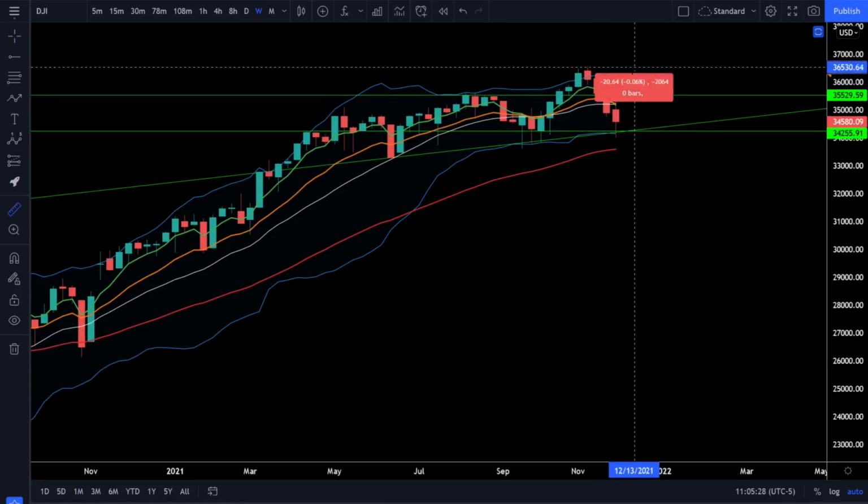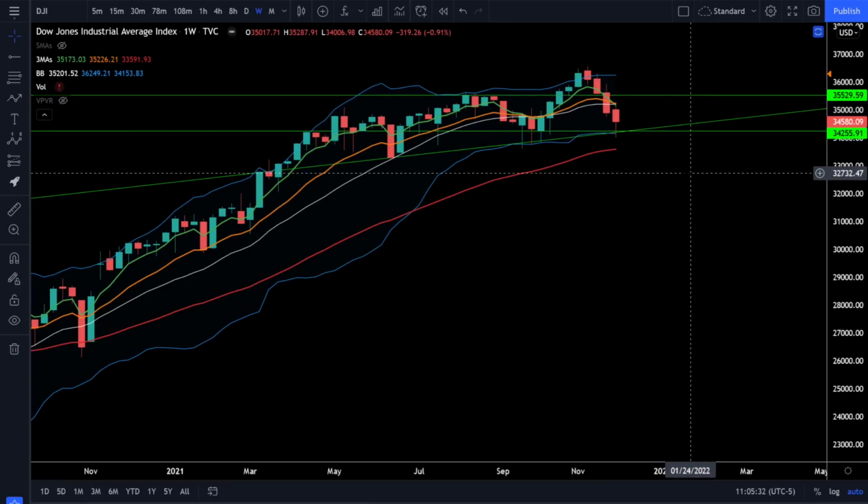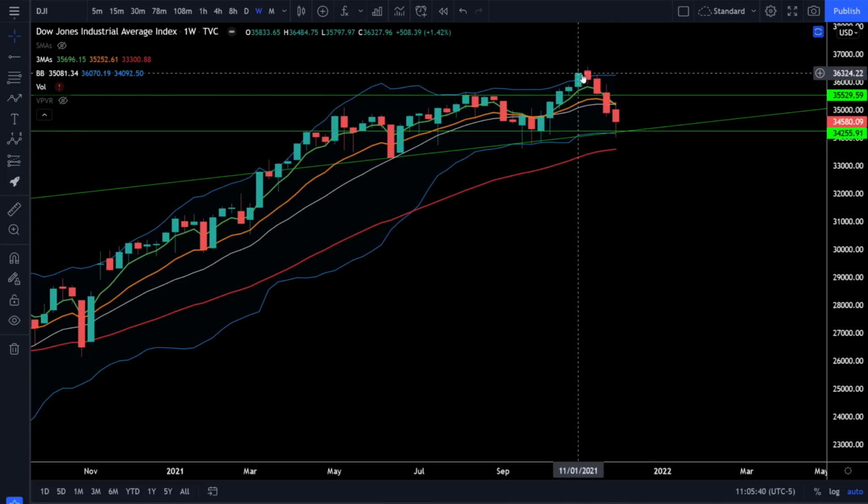So on the Dow Jones, from the high down all the way to the low, we did drop about 6.8%. So we are getting closer and closer to that full-blown correction percent. However, you can tell if we stay above that support trend line, we're not going to get the full-blown correction, and this is all just going to be a pullback.